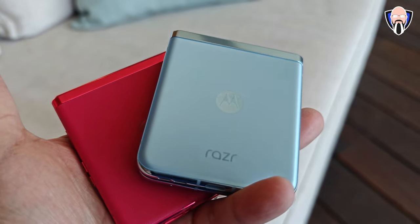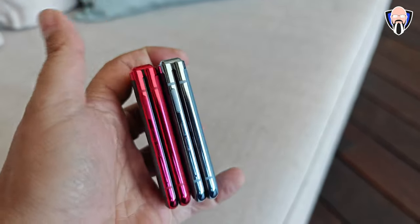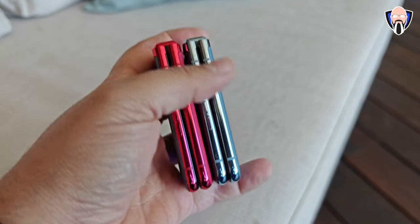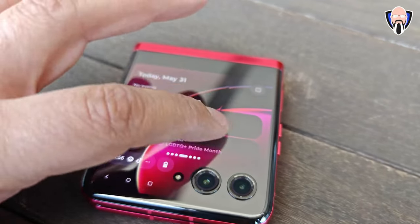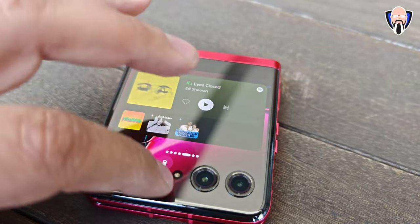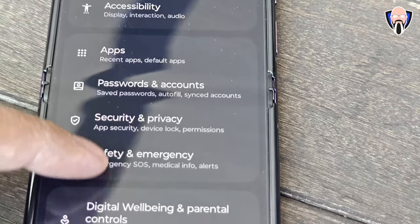Both of them are obviously providing slightly different experiences, and we're going to focus on the Razr Plus in this video. Overall, what you're getting here is an 8 Plus Gen 1 foldable phone that has a 144Hz refresh rate on the external display. Mind you, it's a full display on the top part of the phone, which means not only does it go around the cameras, but it also gives us the ability of opening almost every app and continuing apps from the internal display to the external one.